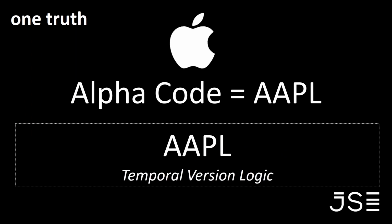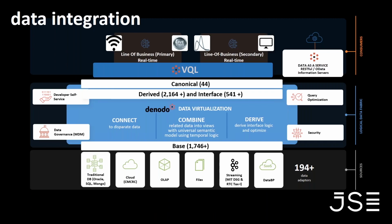So what we did is we introduced Denodo, and we've got something called temporal version logic, whereby we represent the alpha code AAPL to all target systems from the source system, and that is the only version of the alpha code that you should be using within your particular system. And obviously it has to take all of the nuances and differences amongst all of these consumer systems into account to ensure that there's consistency across the landscape. So a complex problem to solve, but something that we've managed to do with Denodo. So this takes me into the architectural view of our implementation of Denodo.